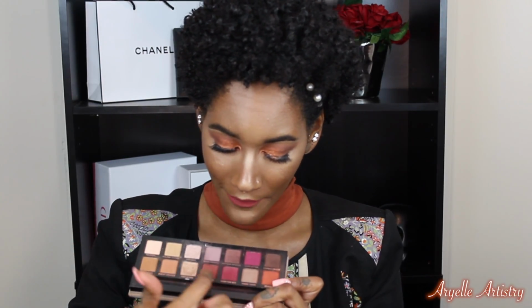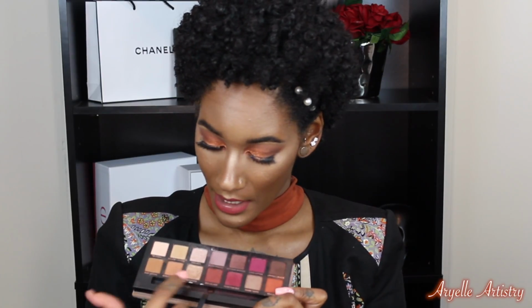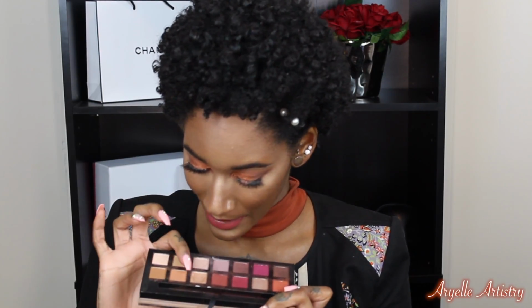God, this hair is killing me. I don't know where the hell it is. But I think this is perfect for fall. I literally live in these right here. I'm already hitting pan on this one.